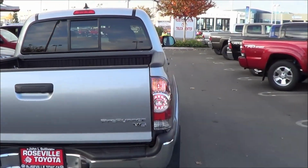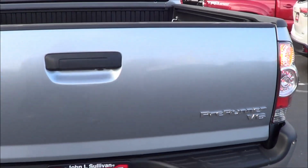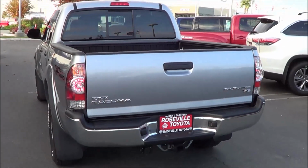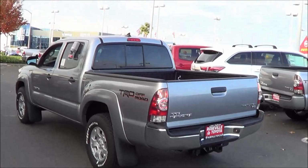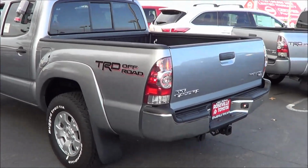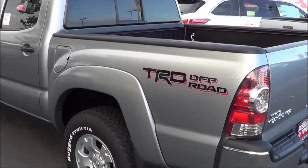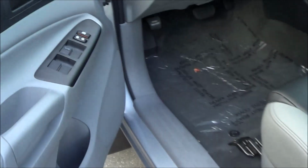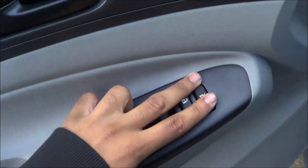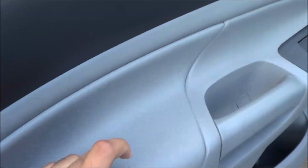Coming to the rear, you have LED tail lamps, Pre-Runner V6 logo. Shark fin antenna on the top too. And then your TRD off-road badging on the side right there. Power windows, power door locks, power exterior mirrors as well. Nice soft touch armrest too.